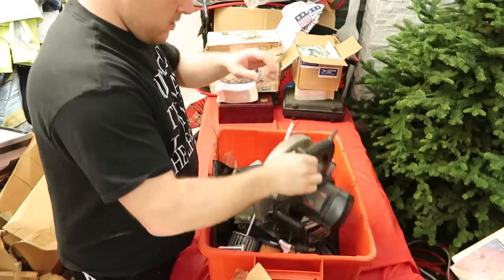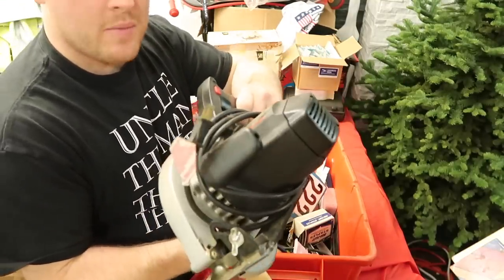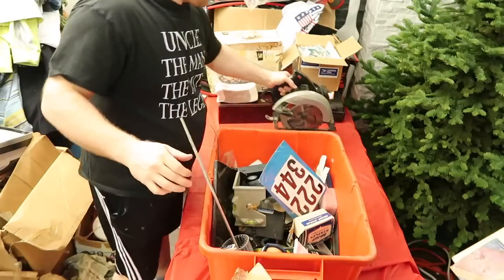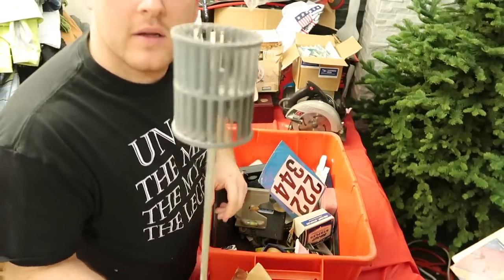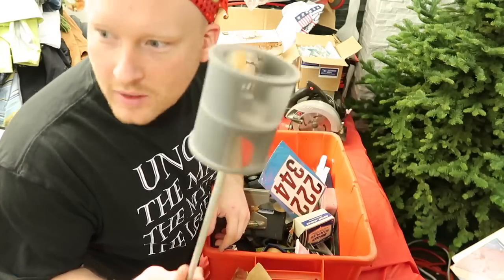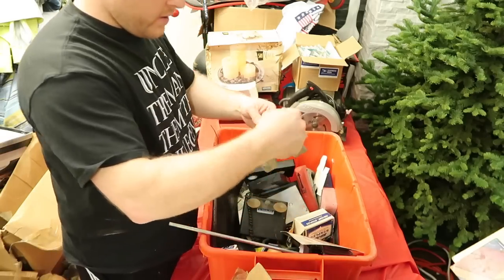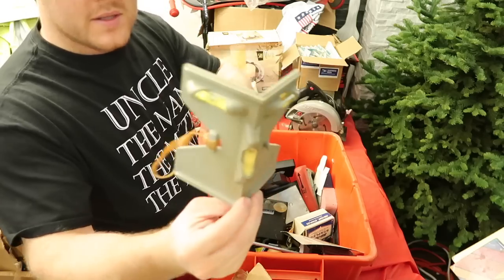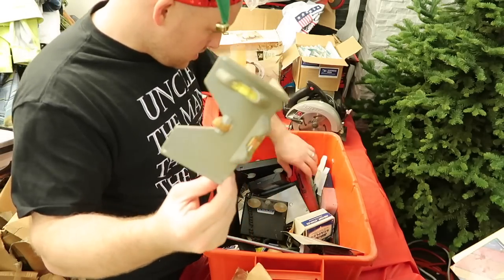So we do have a skill saw that came with the unit. Actually, it looks like it's in really good shape. And we have some stuff that is like collect energy, maybe. I have no idea what this is. Random stuff here. Wow, this is kind of a cool level. It's a certain kind of level.